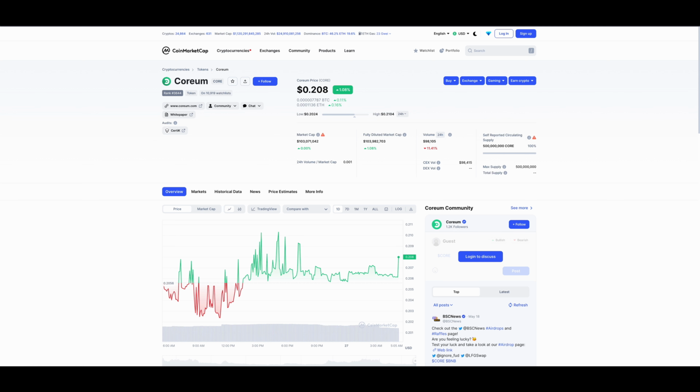We're going to take a look at some Coreum. C-O-R-E will be the ticker symbol for today's crypto, Coreum. We are on Coin Market Cap at the moment, guys. So take a quick look here at the Coin Market Cap data. We'll take a look over at UpHold, talk about what Coreum is, and then we'll take a dive into the charts.